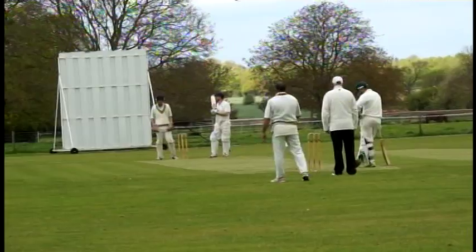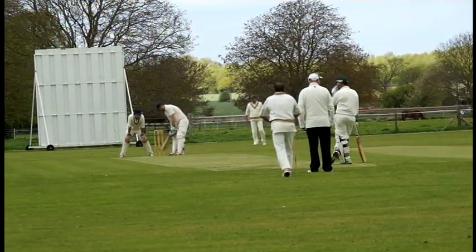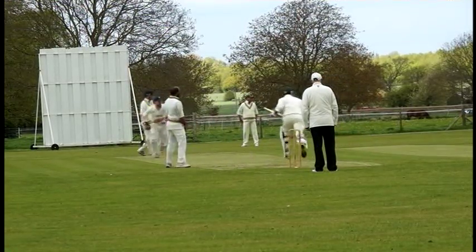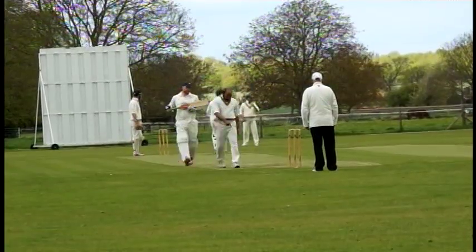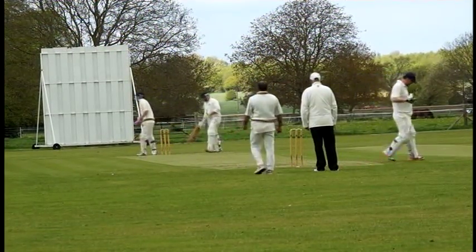Bamba looks like he's in no-nonsense mode today. He's batting positively, which is a good thing, going for his shots. Hussein comes up also. Chandi just turns it on the on side. The ball goes down to the man at deep square leg boundary. He underarms it to the wicketkeeper.